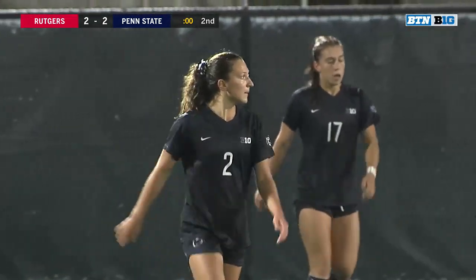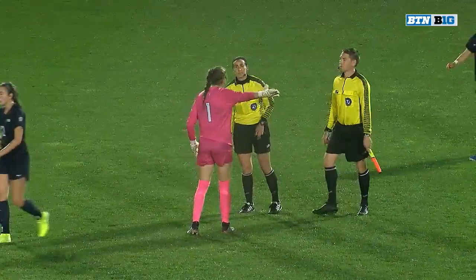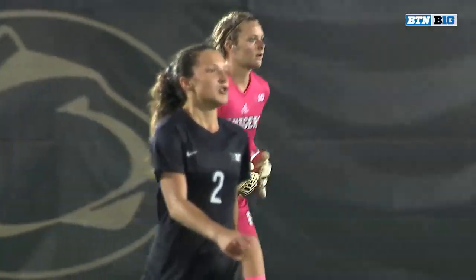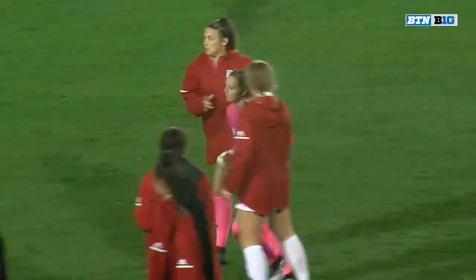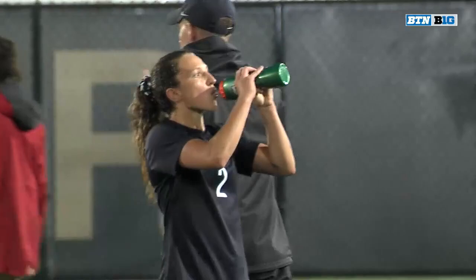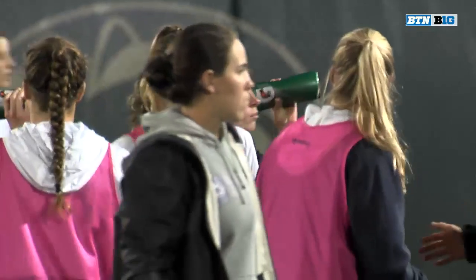1-0 at the half. But Abello with the great service late to tie it at 2s. What an exciting, intense last little bit of that second half. Big by Rutgers finding 2 goals, and then a huge gritty performance in those last 4 minutes by Penn State to try and even it out. 9th time these two teams have gone to overtime. And Abello, so effective. Carrie Abello, she's had to play left back quite a bit this season. Erica Dombach moving her up, and she has paid dividends.